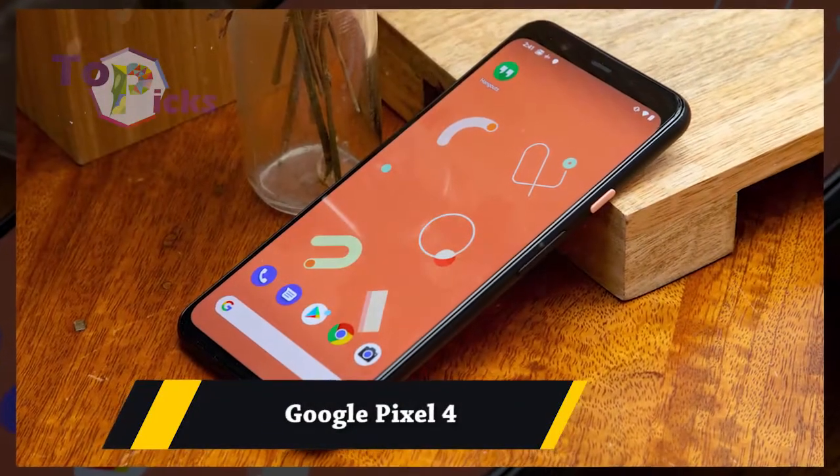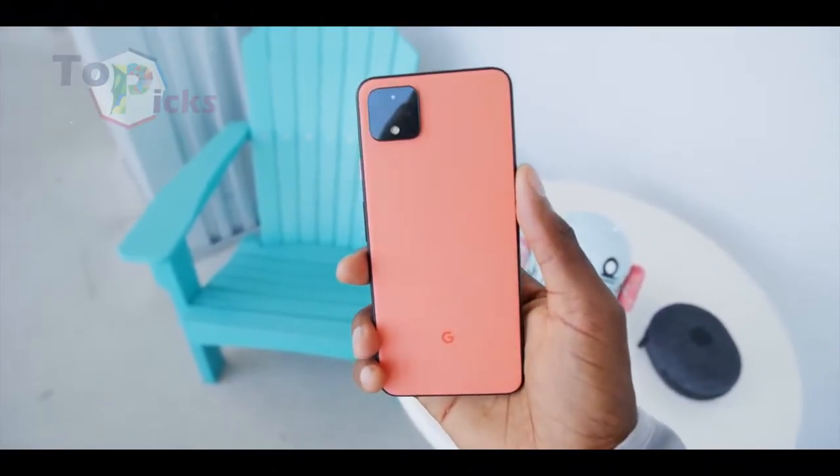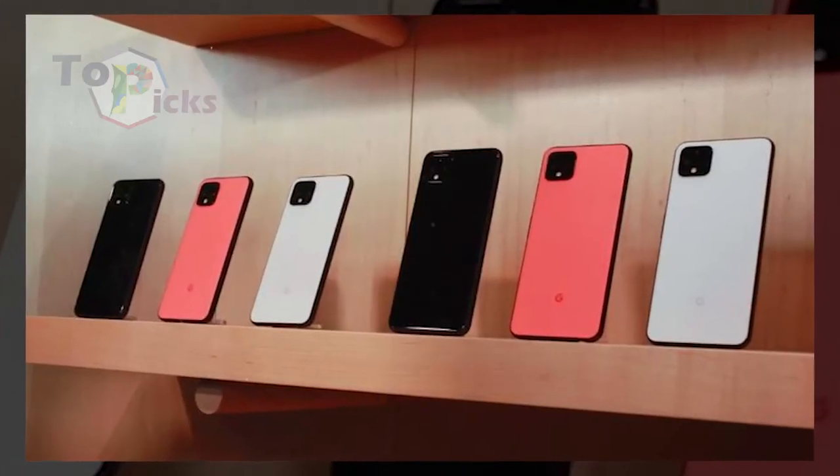Google Pixel 4. Good lighting, wide size, deep color, all that you can get from the front camera of Pixel 4.